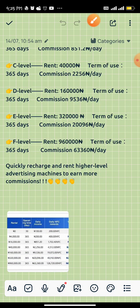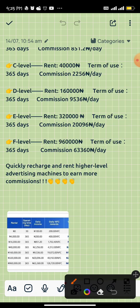That is it. Now, E advertisement level goes for 320,000 naira. Terms of use is 365 days. Commission is 20,000 naira daily. Do that for 25 days, 20,000 daily times 25 days. You know you already break close to even with your capital.